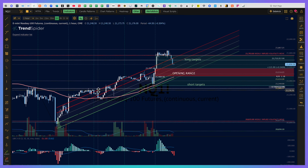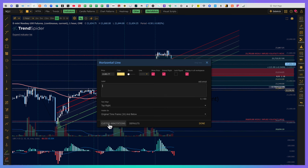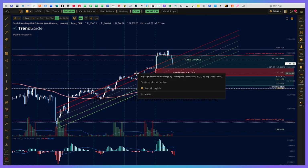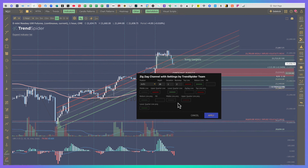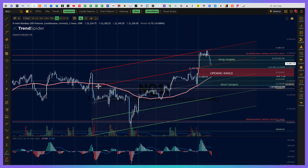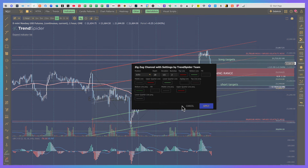And let me see if I can shift. Nope, that's a horizontal line. Let me see if I can shift the metrics on this zigzag. Deviation. How about 1.5? Whoa. All right, that really widens the space. I don't love that. Let's use 1.1.